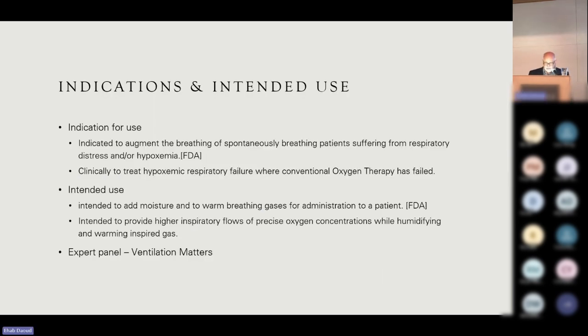So I'm not going to spend a lot of time here, but I will say that if you look at the FDA, the MOD or the total product life cycle area, you're going to find that the indication, which is different than the intended use, the indication is to augment the breathing of spontaneously breathing patients suffering from respiratory distress or hypoxemia. So they've certainly recognized that it's respiratory distress or hypoxemia. I would say clinically, though, we're using high flow to treat hypoxemic respiratory failure where conventional oxygen therapy is failing. That's, I think, a simpler indication.